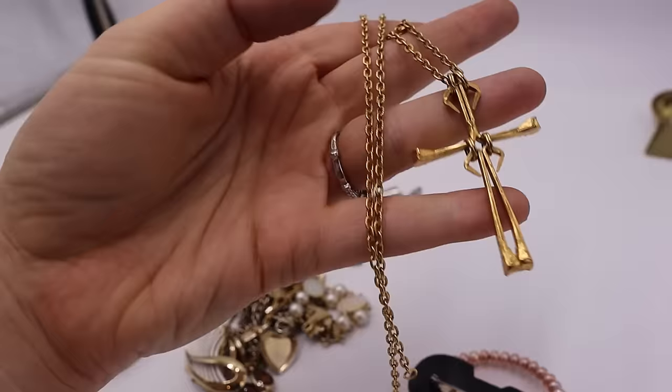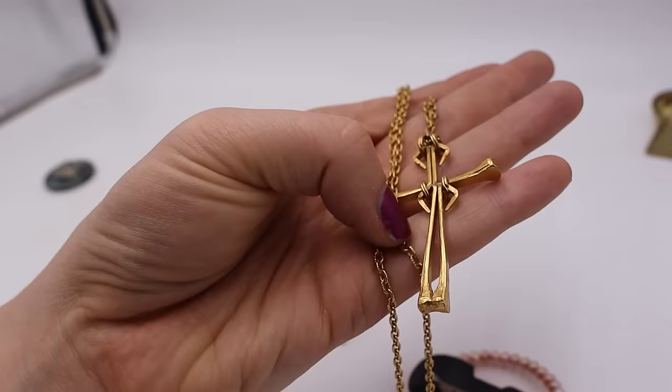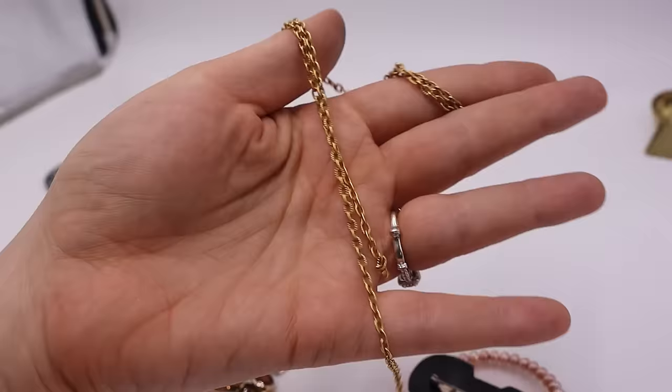Well, this is very interesting. Wow, it's like an artisan piece, like an old artisan piece. So you see the nails bent? Oh, this is very meaningful. Wow. Okay, that was way more interesting than I thought.